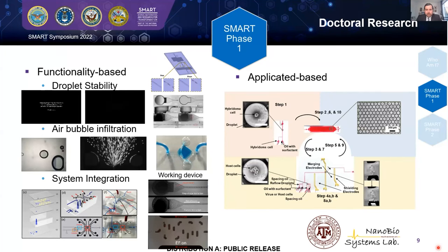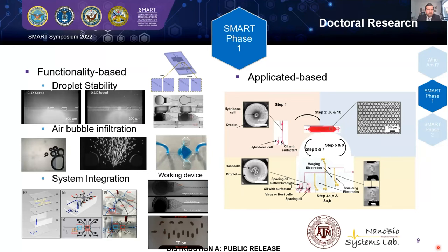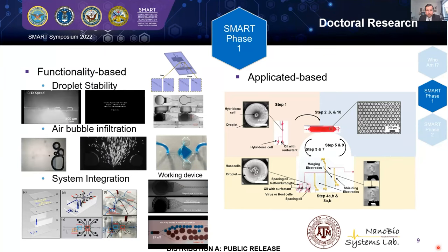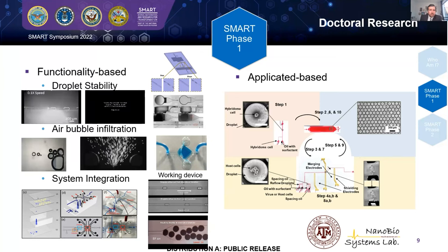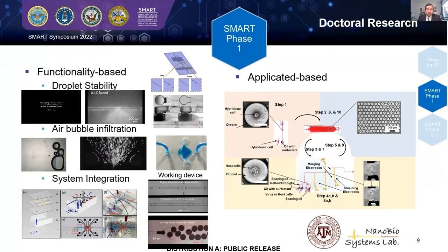To explain what's going on here, there are two main avenues one can take to further the state of the art of microfluidic device advancement. You can take either a functionality-based approach or an application-based approach. Functionality-based approaches develop microfluidic capabilities, whether it's incorporating novel flow profiles, droplet merging techniques, or inline filtering techniques. These help bridge the technical gaps and challenges that the field faces.